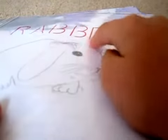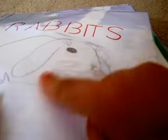I have a bit of its details here, which I obviously can't show you because I don't want stalkers. And then I have a page that says rabbit and pencil, and a picture of a rabbit that I drew.